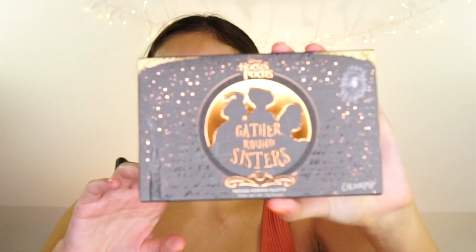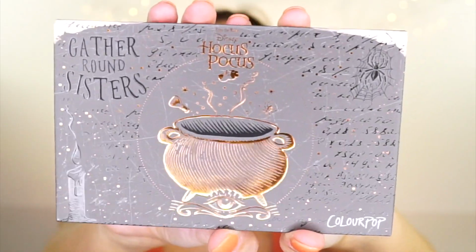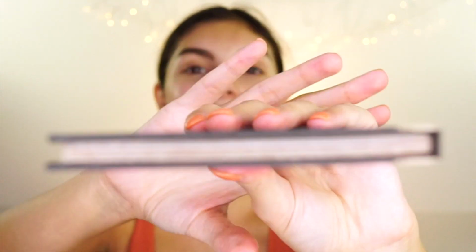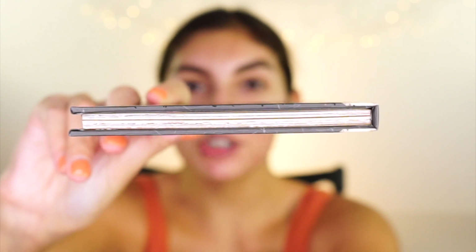Here's the outside packaging. And it is so cute. I love how spooky it looks. And then it's kind of the same situation here with the cauldrons in the back. That's really cute. I just noticed this detail. If you look on the side, it looks like little pages. I love that detail. So it truly looks like a spell book. And it has the same page situation on the sleeve.